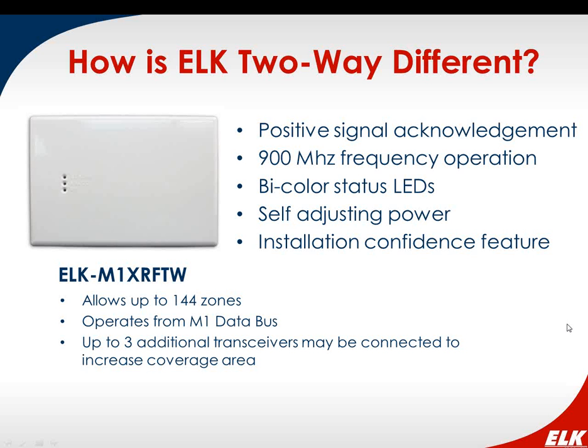If you're familiar with the M1, then you're going to be familiar with wiring the data bus, and this follows those same rules as far as the runs on the data bus and use of our data bus hubs when that's necessary. You can have multiple receivers with the two-way. You could have up to 3, and what that allows you to do is increase the coverage area. So if you have a larger area that you're trying to cover, then you can actually install multiple transceiver units to increase that coverage area.